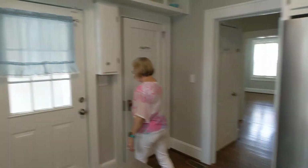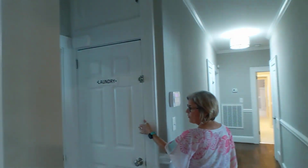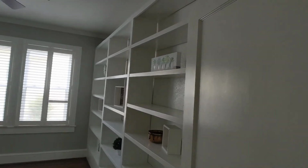That's the back door, and then a little pantry. This house is huge. Oh, can't see it. Half bath, look at that little sink. These are the stairs, it's not laundry, but this is the stairs to the basement, we're not gonna go down there. Here is the office slash, it can be a bedroom. We've got a lot of bookshelves.